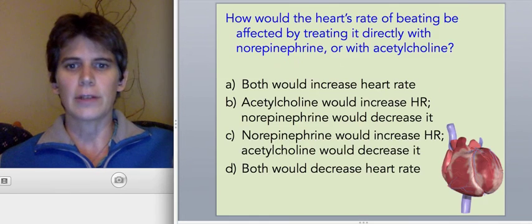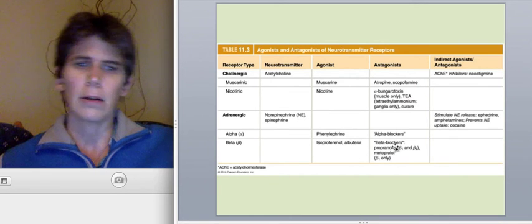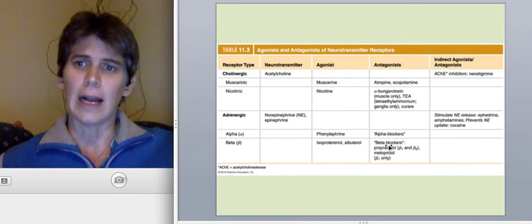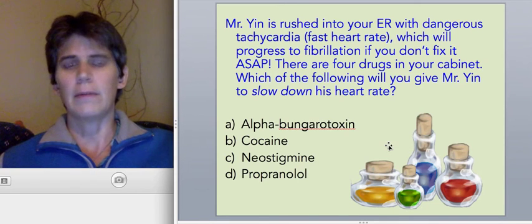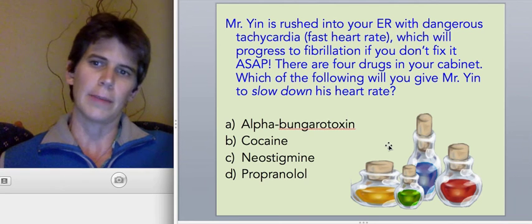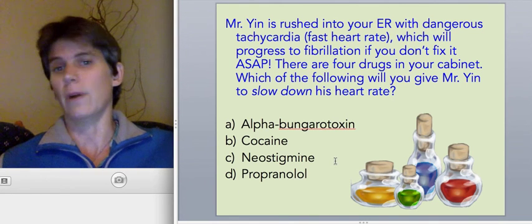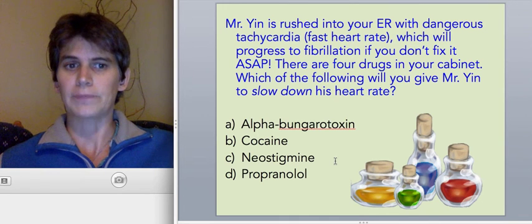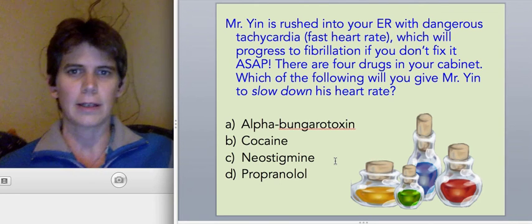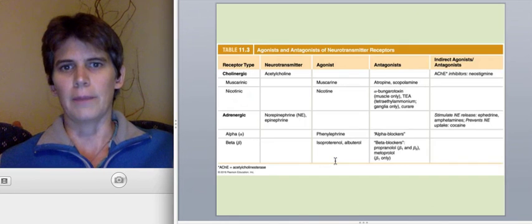Okay, so what's our last choice? Propranolol. So if we go back here, propranolol is a beta blocker. So it's going to block beta adrenergic receptors, which is a kind of epinephrine receptor. And if you block epinephrine receptors, then you should slow down heart rate, because epinephrine and norepinephrine normally increase heart rate. So choices C and D should both be drugs that are able to slow down Mr. Yin's heart rate. One of them might be preferable over the other in real life, but from a basic introduction point of view from this class, you could argue that either one of those could be effective.